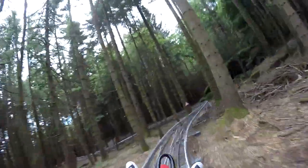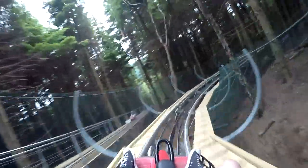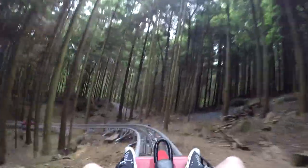That's what we want. It says brake, but we'll just ignore that sign. You can feel a little bit of magnetic braking actually, even though I'm not braking at all. On the corners, you can feel it slightly. Oh, but out of control, that's what we want. Air time, whee! Oh, we actually got some there as well. Ah, here we go, she's going quite slow in front.